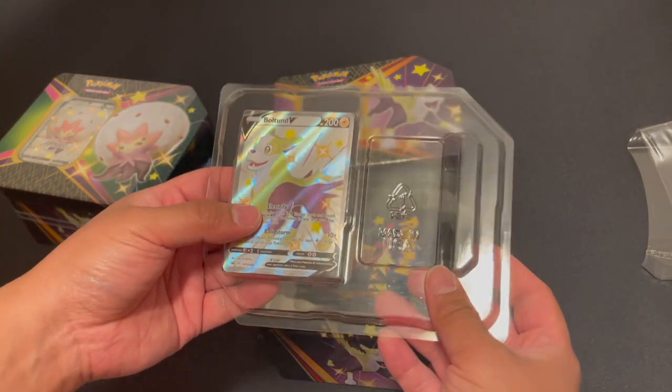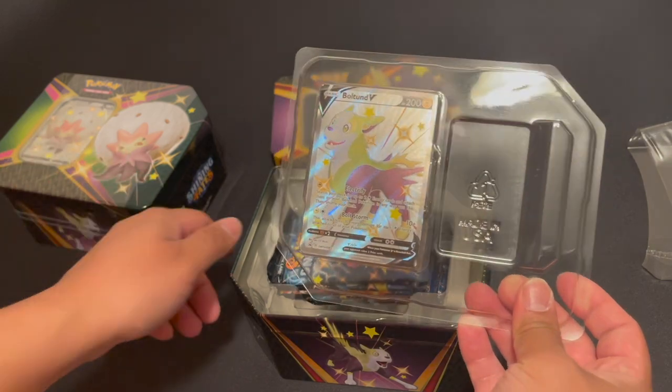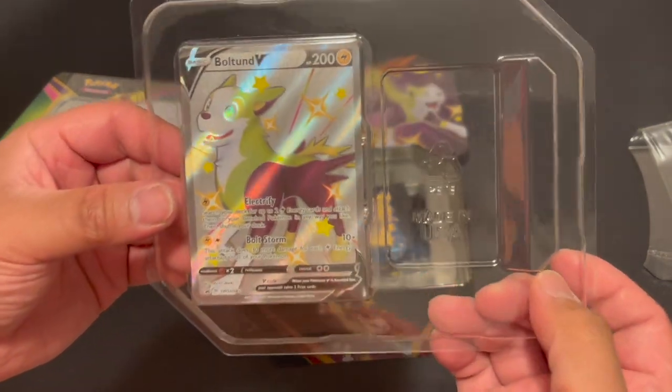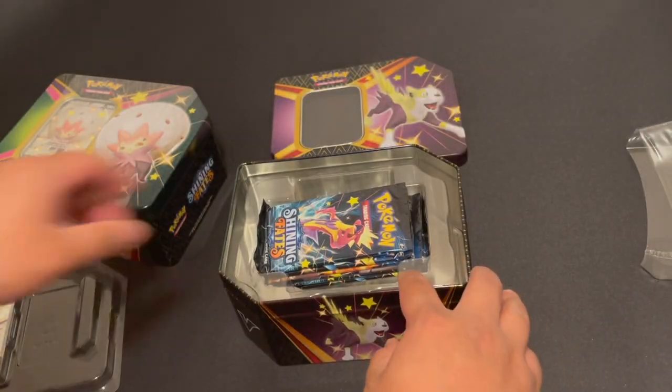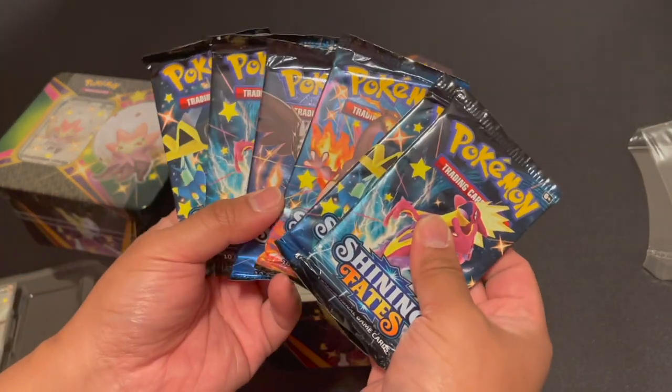So since Shining Fates only comes in special boxes and tins, it'll always have like a guaranteed card in there somewhere. 100% pull on this Boltund V. Comes with 6 packs.